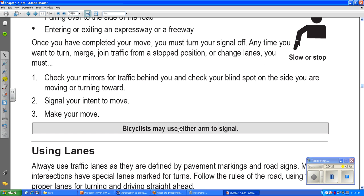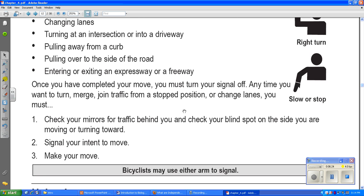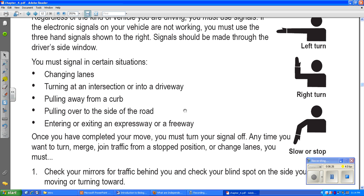Bicyclists may use either arm to signal. So if you're in a car, you have to do it like this, but if you're on a bike, you can do it like that. But in a car, what would happen if you did that? Get your hand cut off. No, you wouldn't be able to reach the other window. Yeah, because you're driving on this side of the car, right? So that's why if you turn right, you have to go like that.